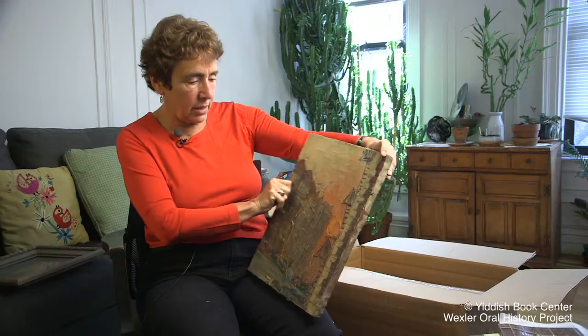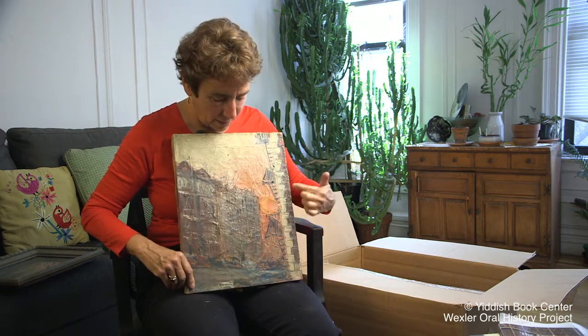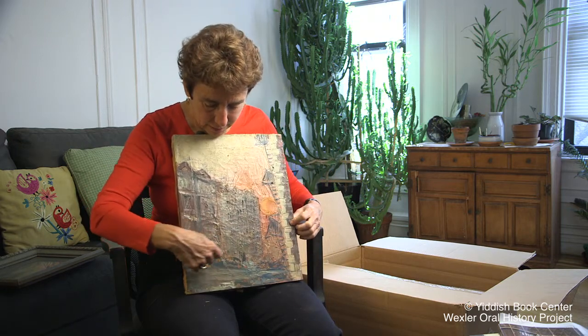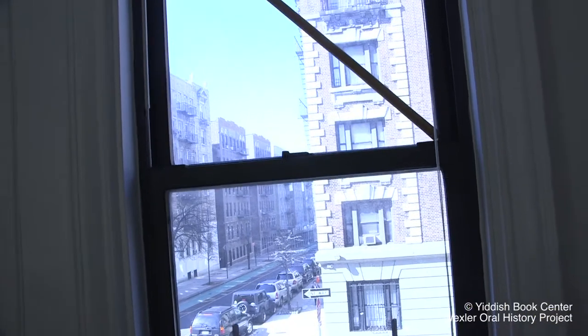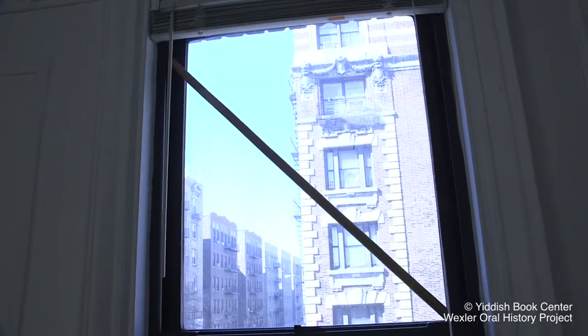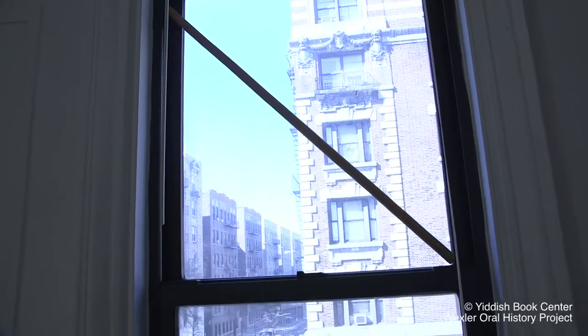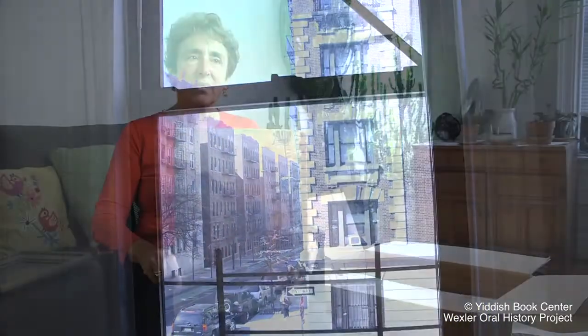that you can see, because that room faces west, south and west. This is the building right across the street. This is the sunset in the west, and these are the buildings across that she saw from her window. There's that building with the white brick and the red brick, and down the street is the Hudson River, and you get the sun.